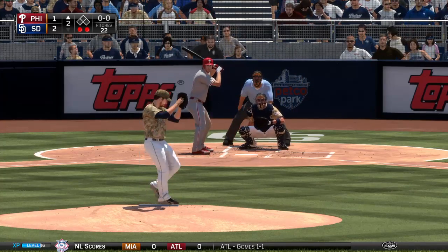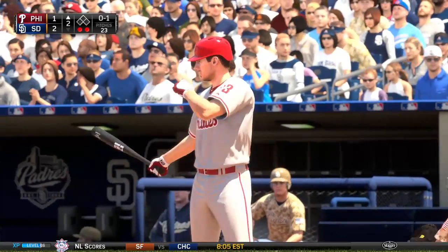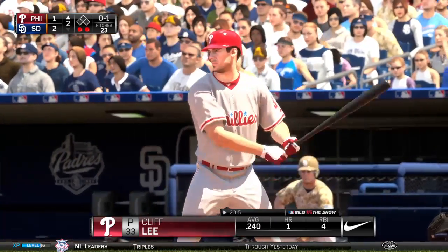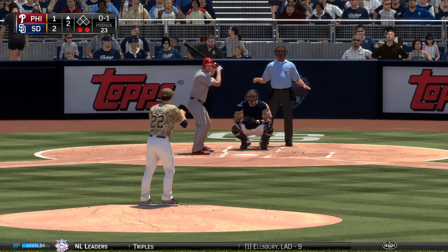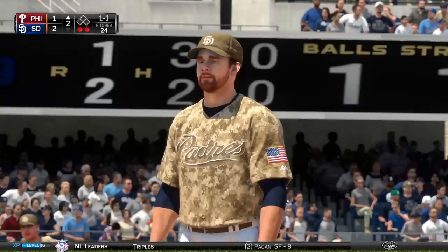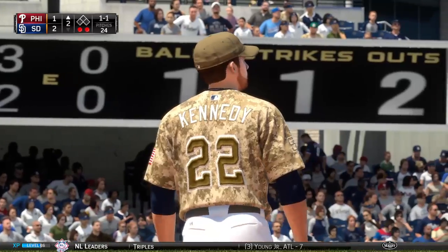In now, Cliff Lee. Yes, he'll take a tough pitch on the outside part of the plate for strike one. Two out, nobody on. The pitch. Man, a fastball just misses. It's one and one. Are you kidding me?